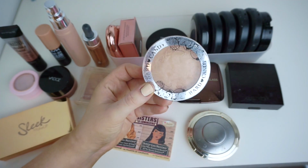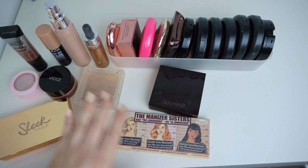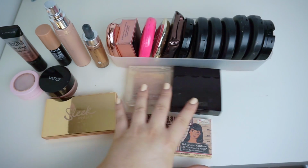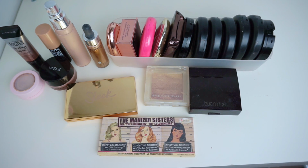Next time I'm in the States, next time I see Hard Candy, I'm buying a new one, because I've had this one for a couple of years. So I think that is it for my favorite highlighters. So now I think we can go through the rest of them.